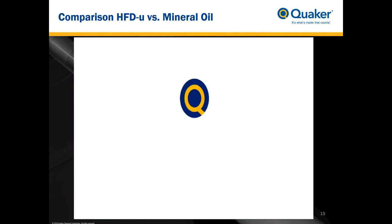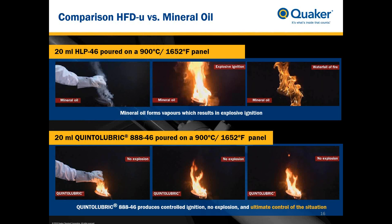If you go to a temperature closer to what you will have in your press hardening application, which is 900 degrees C, 1650 Fahrenheit, there you can perfectly see what the difference is between the mineral oil and Quintolubric.